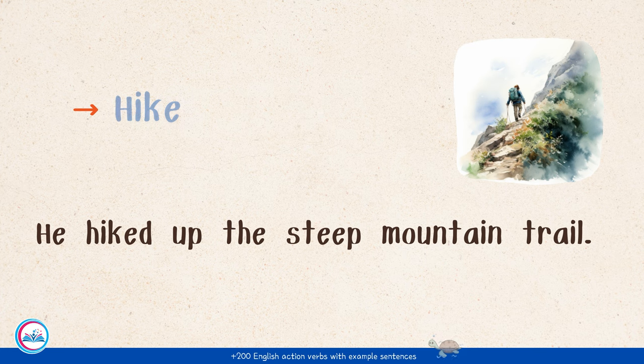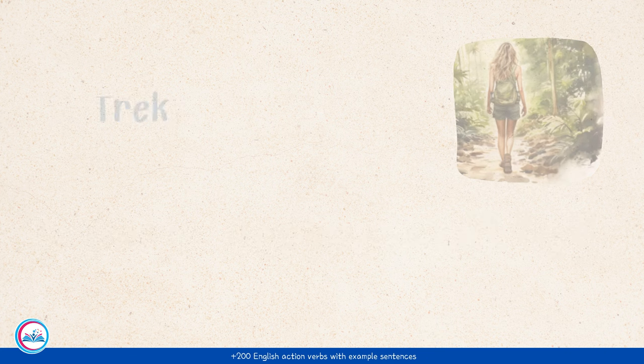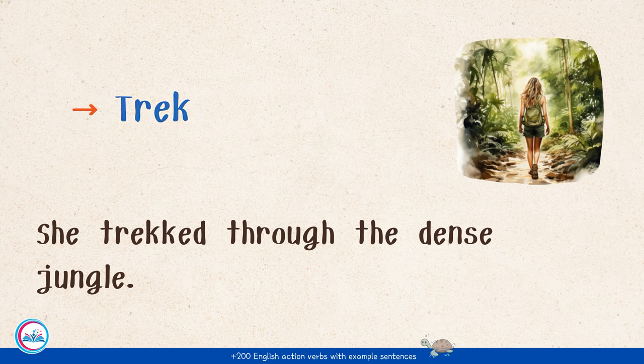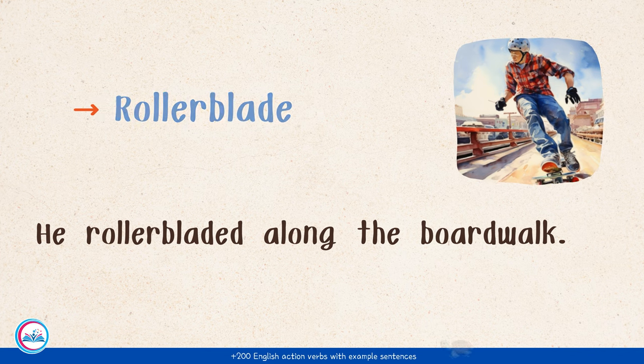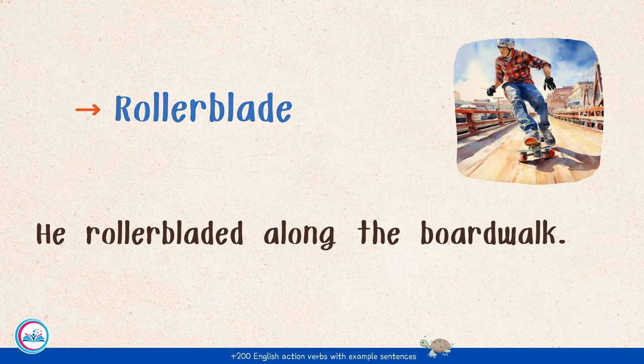Hike. He hiked up the steep mountain trail. Trek. She trekked through the dense jungle. Skateboard. They skateboarded at the skate park. Rollerblade. He rollerbladed along the boardwalk.